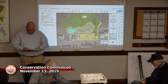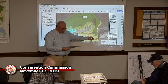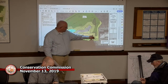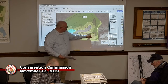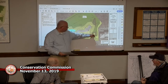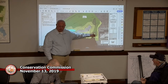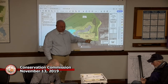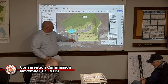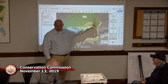So our impact in wetlands is, we're proposing a permanent fill of 2,750 square feet of wetland in this area here. In order to do the construction and install the retaining walls, there's a secondary temporary impact of 2,090 square feet, which we're proposing to restore following construction. We have a restoration plan for that area. So the permanent impact in wetlands is 2,750 square feet. We've proposed one-to-one, the minimal standard, one-to-one wetland replication.